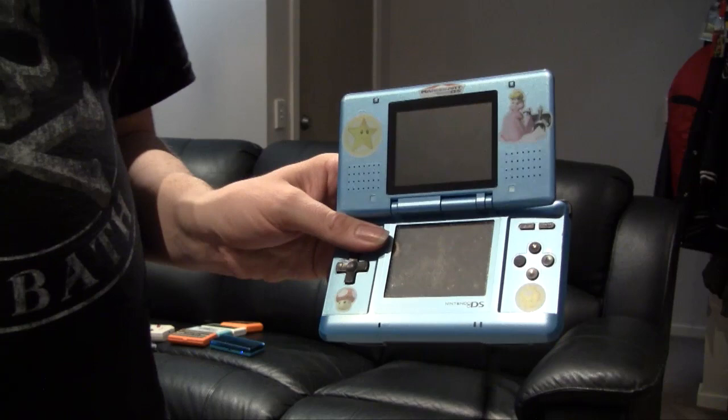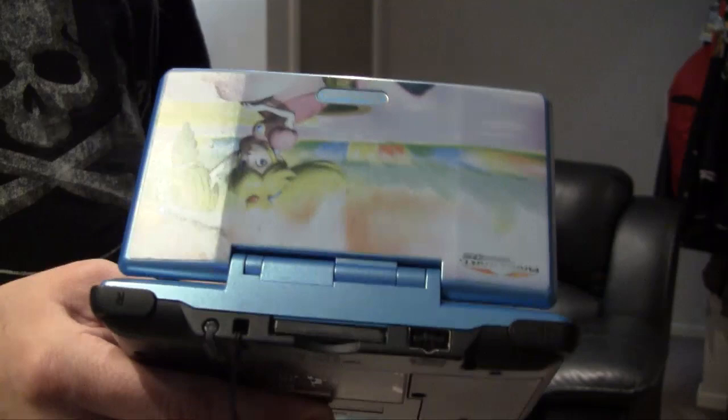That's my original DS there. This is what we call a DS fat because it's sort of chunky. But you can see it's got the one hinge there. I saw a lot of those broken in my time. And same with the DS Lite, even more so because it had a hinge on each side and they were notorious for breaking. I saw a lot of broken DS Lites.